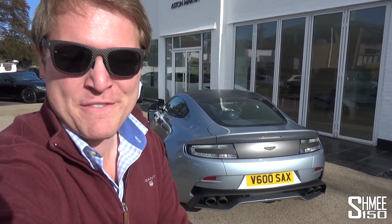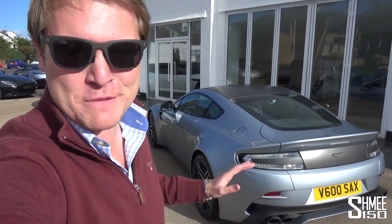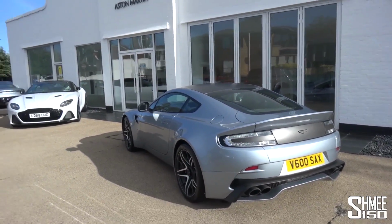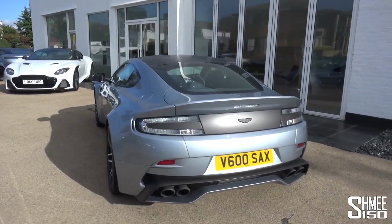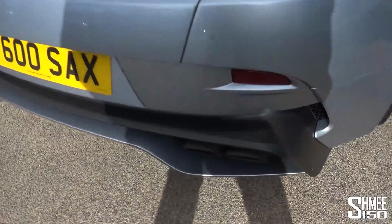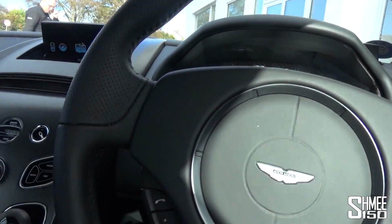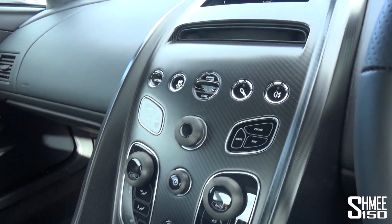That was a short but very, very sweet drive. The weather can't make up its mind at all. I just pulled in the rain. Now we've got glorious sunshine on the V600 and also on the DBS. But let me climb back into the car. You can hear it burbling away at the moment. The engine's still idling, because I want to show you a little bit more around the interior, some of the other things that we have going on in this car that are different to other models.